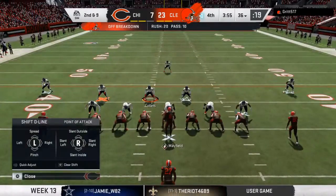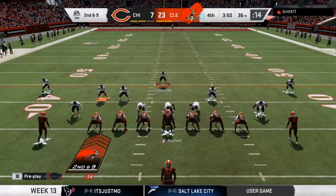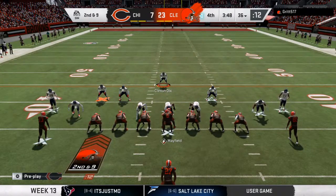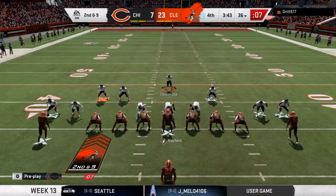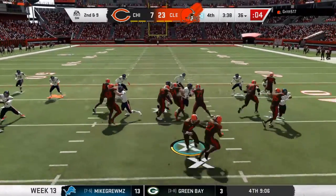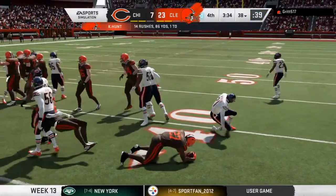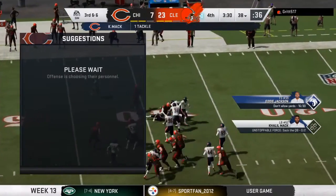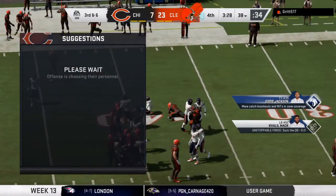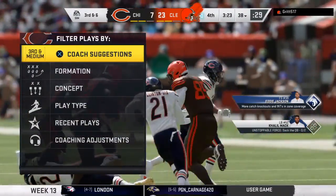Under 4 to go now as the clock runs and they come up on 2nd down. All day, just like that. They run again with Hunt. And the hole closes quickly there. He gets maybe a couple up to the 38. Bottom line, they want to keep this clock rolling, so they'll take that one right there. They just want to keep falling forward, and they want to put the onus on the big fellas up front in order to bring this one home.